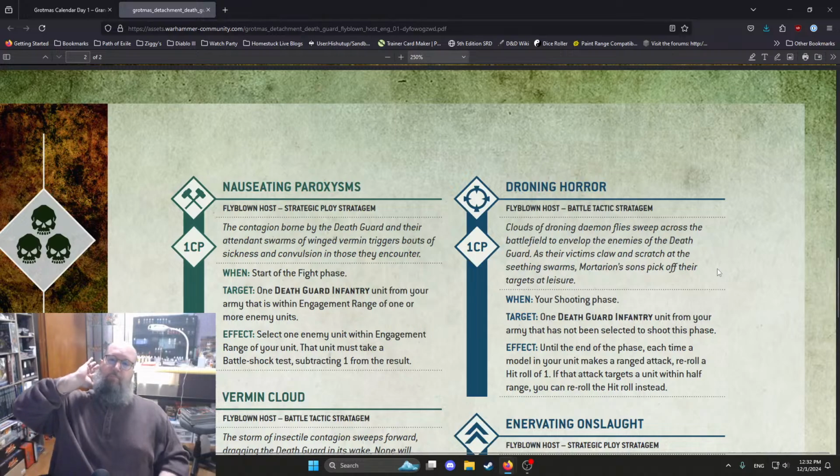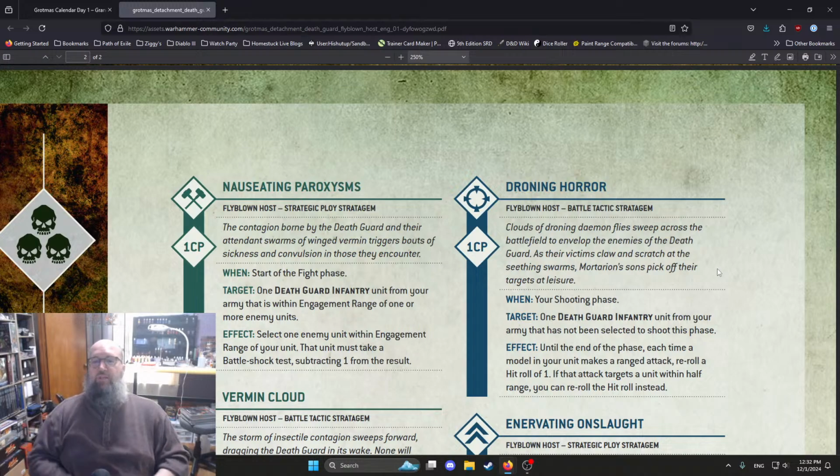Droning Horror, battle tactic stratagem. Clouds of droning demon flies sweep across the battlefield to envelop the enemies of the Death Guard. As their victims claw and scratch at the seizing swarms, Mortarion's Sons pick off their target at leisure. Used during your shooting phase. Target one Death Guard infantry unit from your army that has not been selected to shoot this phase. Until the end of the phase, each time a model in your unit makes a ranged attack, reroll a hit roll of 1. If that attack targets a unit within half range, you can reroll the hit rolls instead.